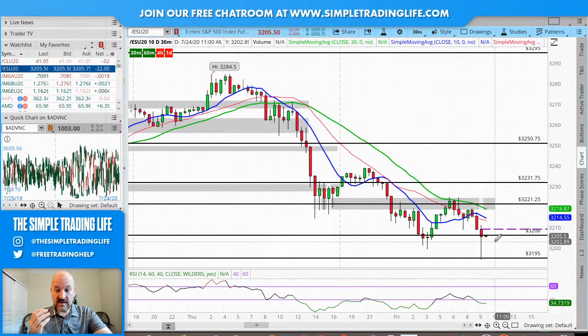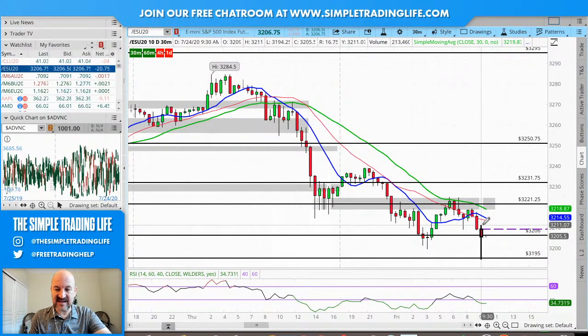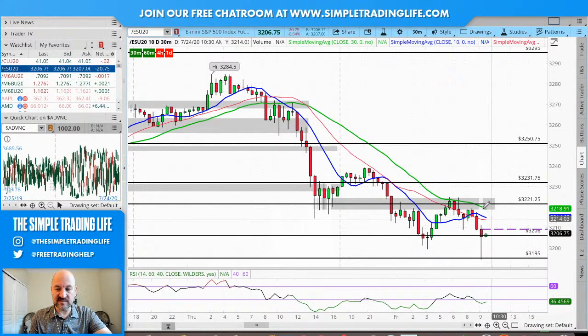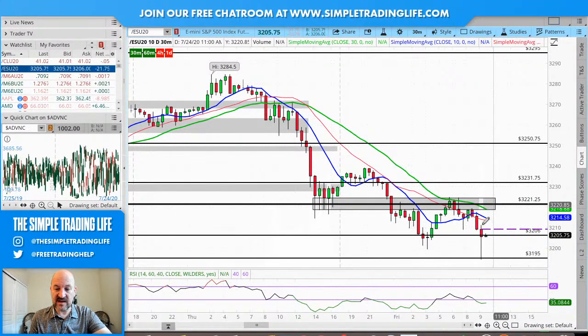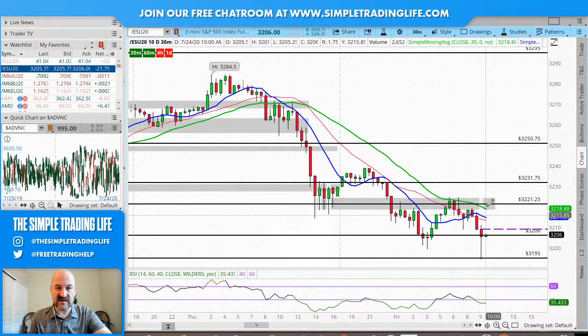Now, somebody might say, okay, are we immediately looking to go to the upside? Not necessarily, right? We've got to wait. We've got to see if the high of the hammer gets taken out. Then what are our obstacles? Our obstacles are the moving averages and then this level of structure. So even if it takes out the top, you've got to see if it can get through this stuff here. Now that's if it goes up.